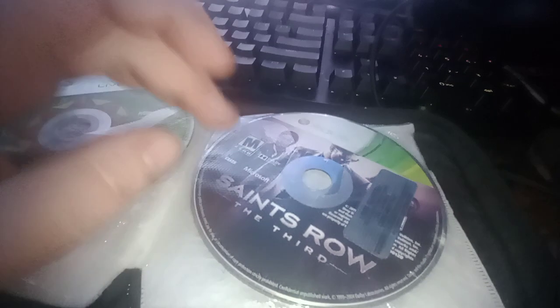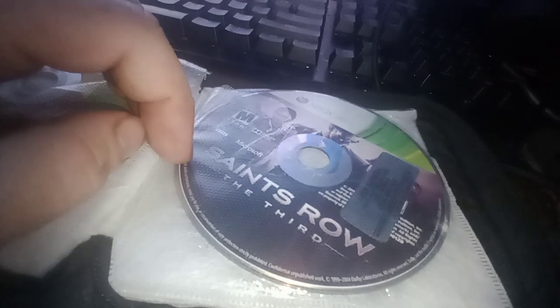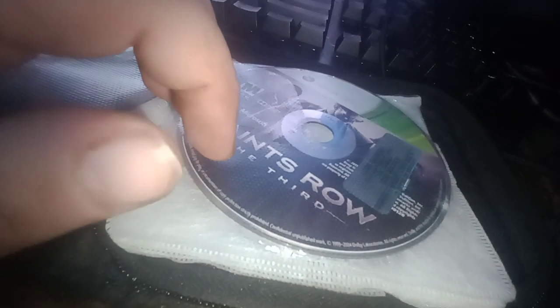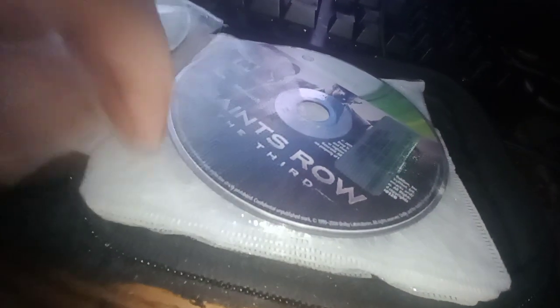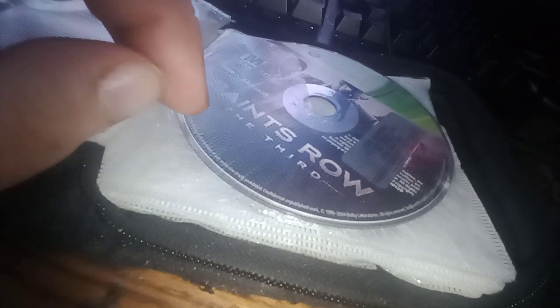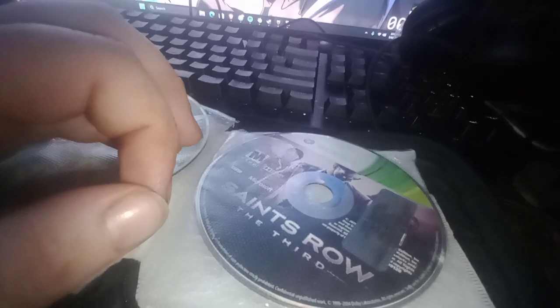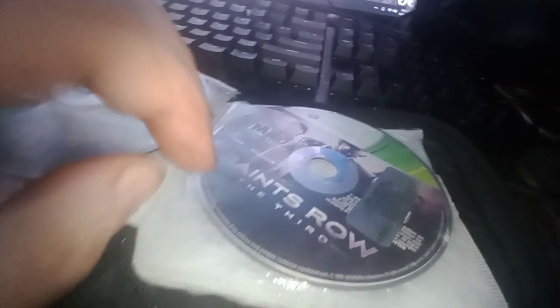But, yeah. So, Saints Row the Third. I did not play this until I was in my teenage years, I think. I got it on PC, but I wanted it on 360 later down the road because I did enjoy it on PC. One of the better GTA concepts. One of the better ones in this style, it's funnier. Just sucks that the reboot had issues.